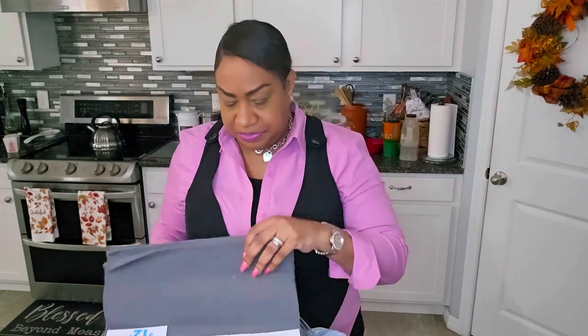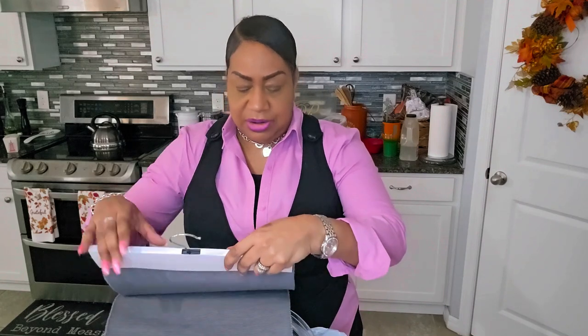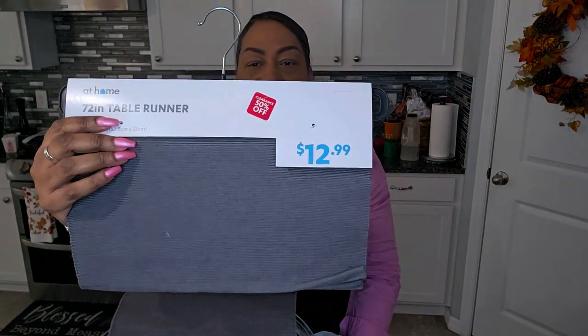So I did end up getting the table runner. And of course it was 50% off, guys, from $12.99. I got a different one. I think when you guys saw it, I had chosen the blue stripe. But then I started thinking about it, like, okay, you have a blue stripe, but it's a white background. And if I'm using it for a breakfast table or a brunch table, you can't monitor that. Things may spill on it and it'll ruin your runner.